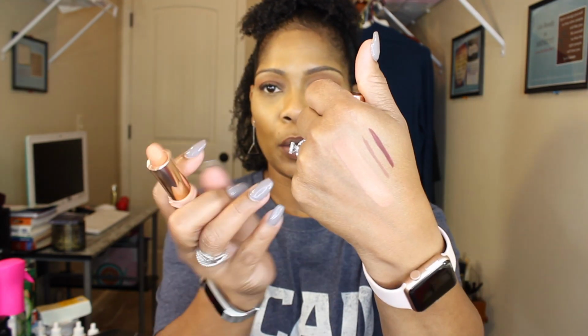But here is what Ooh looks like swatched on my hand. Alright, and so now I'm going to put Ooh on. So this is a peachy type corally color. I'm not sure. I thought this was supposed to be a matte, but it actually doesn't feel like a matte. It's pretty creamy. I like it. I don't know what it looks like on camera. I'm looking at the viewfinder trying to see, but I like it.